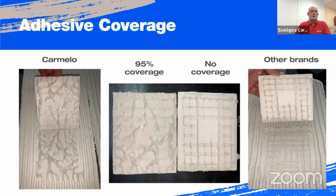So this is the proper coverage of an adhesive, right? With Carmelo, you're going to have at least 95% of that tile covered underneath. And with ISO, that's very good. That's what they want. So 95% of that mortar with Carmelo is going to be stuck to the tile, and you're going to have the best coverage.